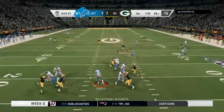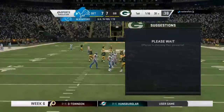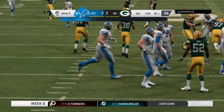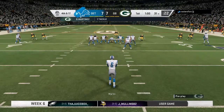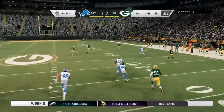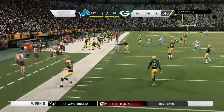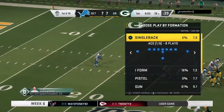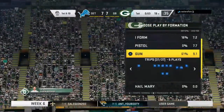Out of the gun, Stafford. That's to his running back, Kerryon Johnson. Call it a gain of 5. And that's going to make it 4th down. That's certainly playing down in distance very well by the defense, isn't it? Take whatever you want underneath, by all means. And that will hit and continue on out of bounds. Take over first and 10 at their own 19-yard line.